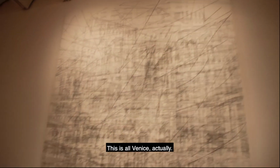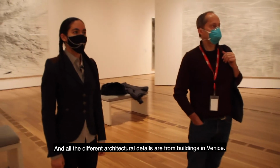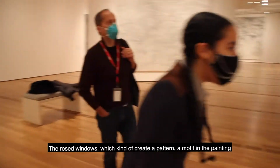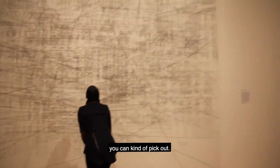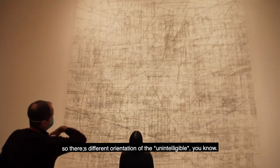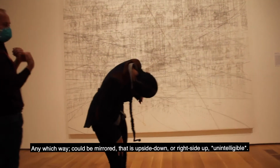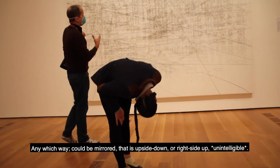Yeah, like Italian. This is all Venice actually. So the title is Ether, and all the different architectural details are from buildings in Venice. The rose windows kind of create a pattern, a motif in the painting. You can kind of pick out where the domes are, and the dome in the center is upside down. So there's different orientation of the information. Any which way. It can be mirrored, that is upside down, or right side out, fragmented.